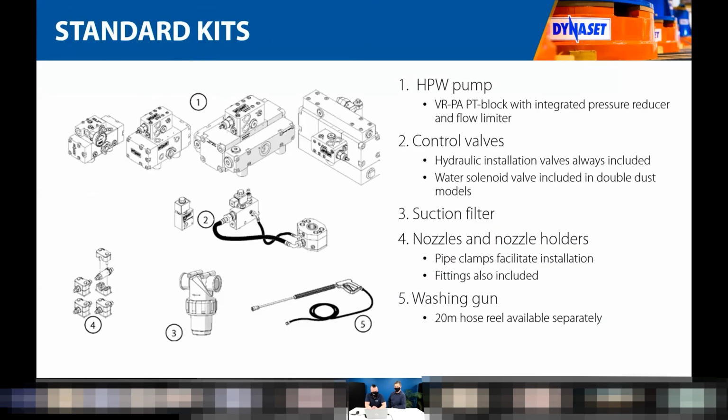Standard kits, HPW pump is of course included. You are able to choose VRP PT block, which means the block at the bottom of the HPW, there is inside a flow limiter and pressure limiter. So they are built in. And also there are control valves, basically different configurations need different control valves, but we have those also. You are able to just define your need and your machine, and we have the solution.